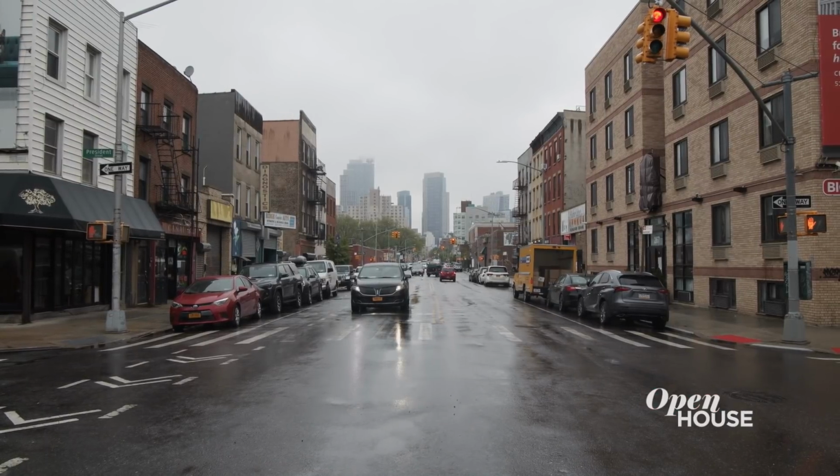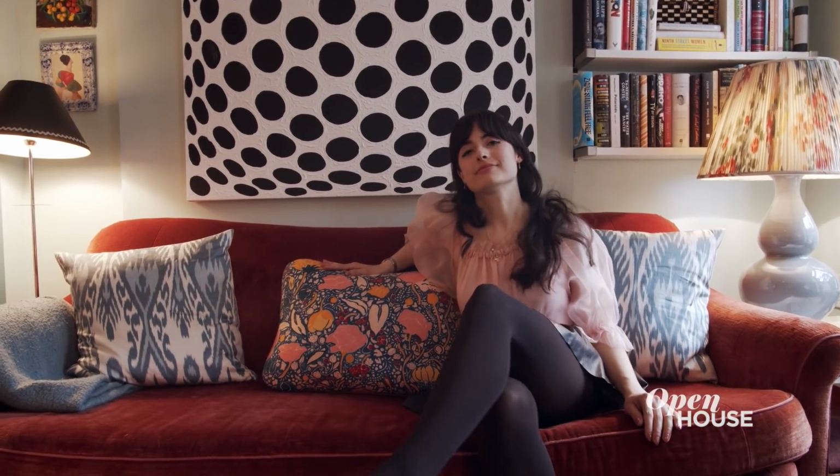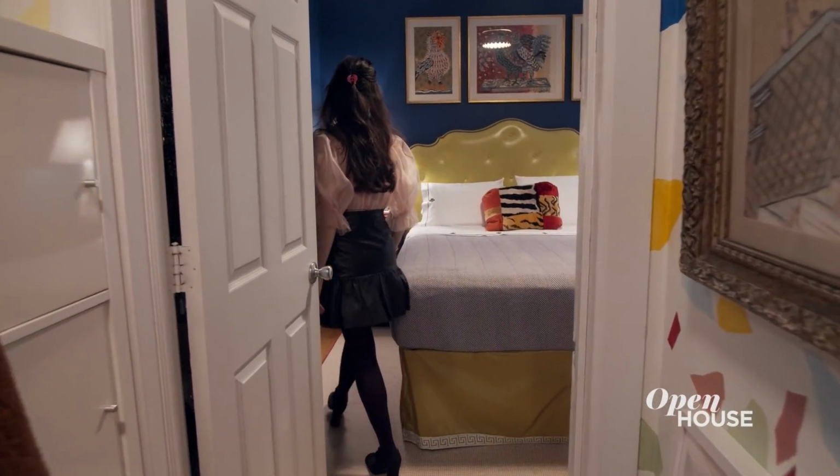Welcome back. Now we're in Gowanus, Brooklyn at the apartment of designer Tara McCauley. Tara treated this place like an art project. In fact, all throughout, she took inspiration from art, old photographs, and travel. The result is an impressive rental that she truly made her own. See for yourself.